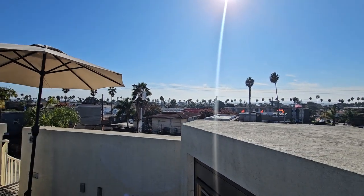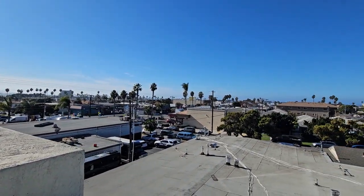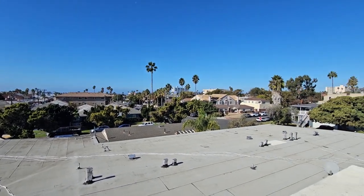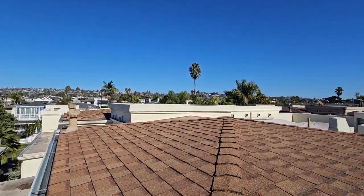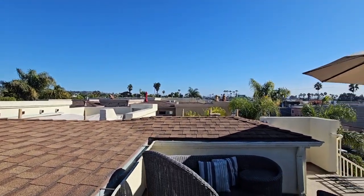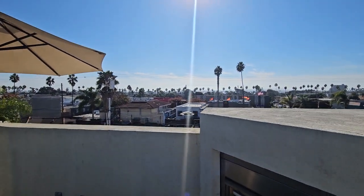And here's the bay. And the ocean. And this is looking north, the La Jolla Hills, and then inland here. During 4th of July and New Year's Eve, there's panoramic fireworks.